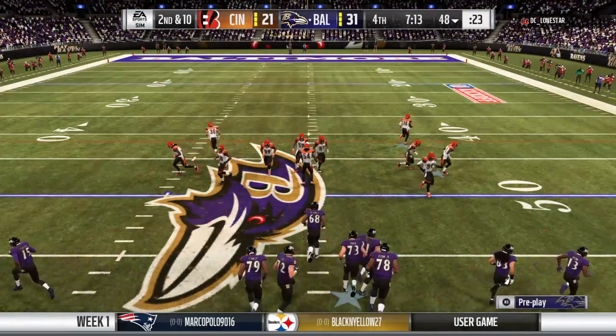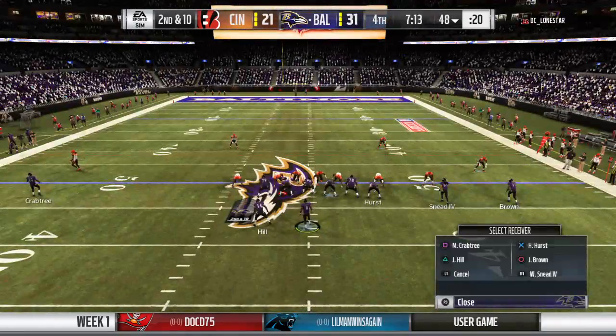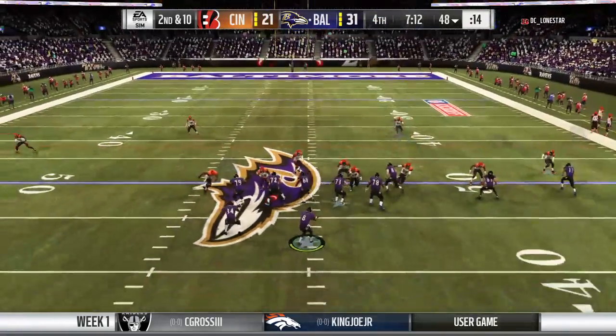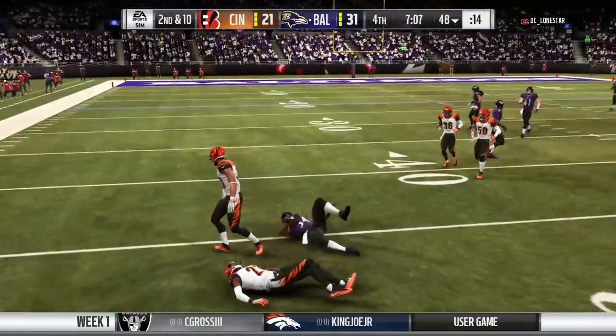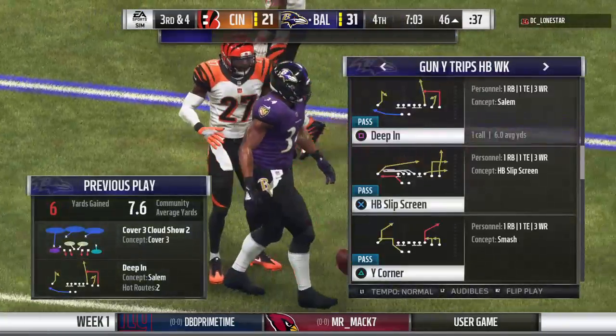So after the incompletion on 1st, now 2nd and 10. Detroit! Detroit! Gone! Gone! Gone! Here's Jackson. Going to throw again. Underneath here to Hill. And he'll take it down shy of the 45 at the 46. 6 yards on the pickup.